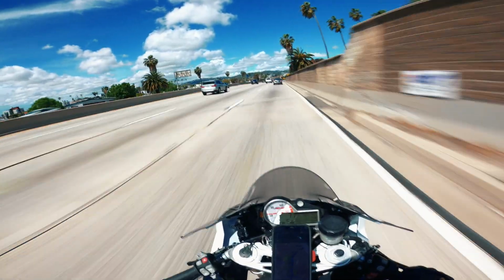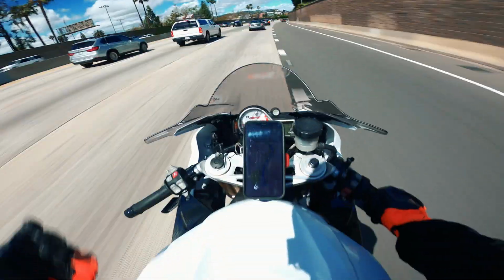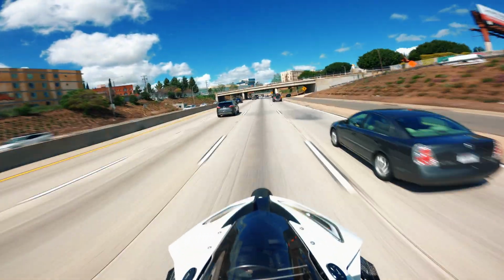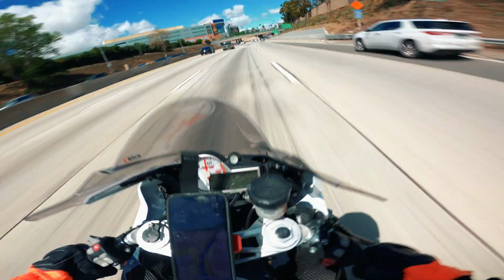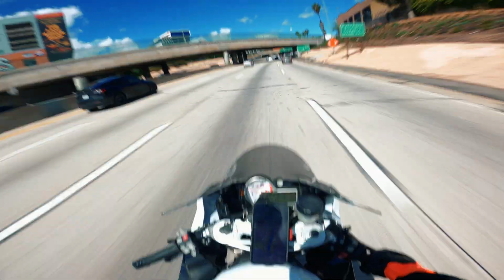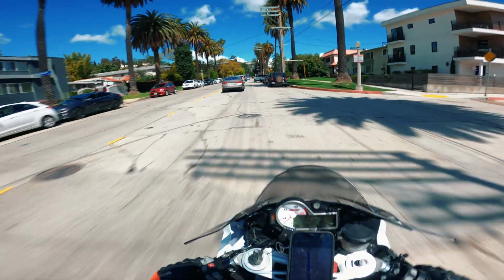Oh boy. Looks like he just barely missed that. What even was that? We've been on the highway for 2 seconds. Casual wheelie, nothing crazy. Old Hollywood, man. Some crazy shit goes down up here, yo.